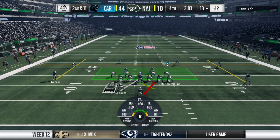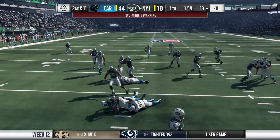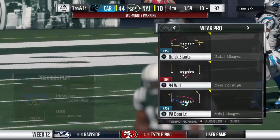Here we go. Green, 39. They'll run again. Again, it's Powell. And he'll go down after losing yardage at the 10.